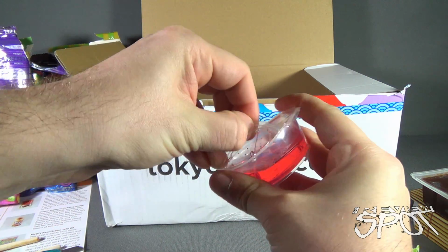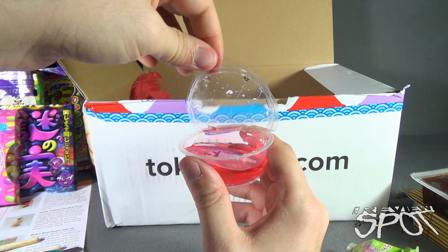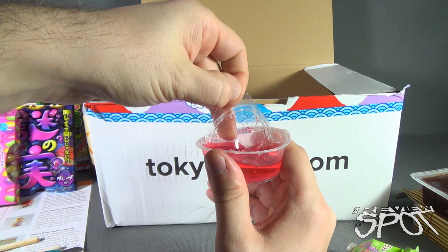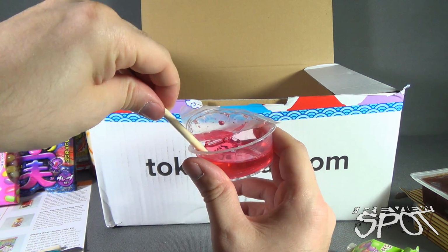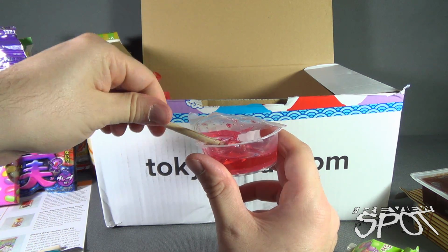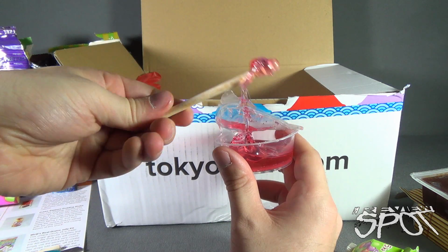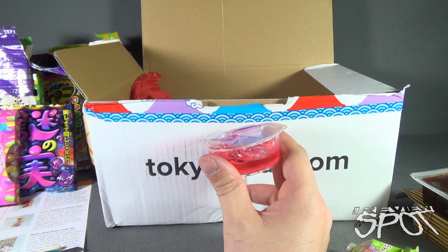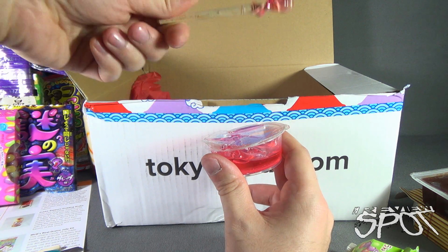So sticky, in fact, I can't get the... There we go. You can see how sticky it is. And again, we're just going to roll some onto the stick. It's sticking. Oh, it's everywhere. Not yet. We're going to try not to make a mess of this. It still wants to stay on board. There we go.